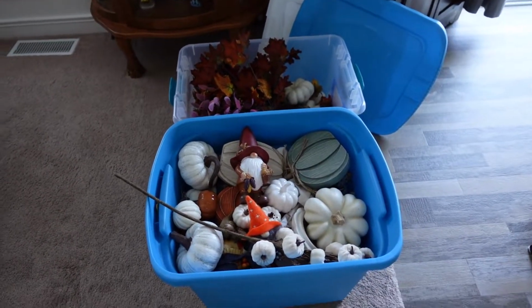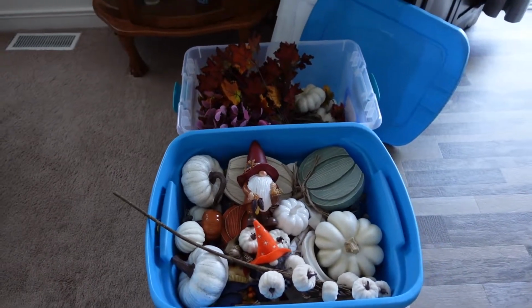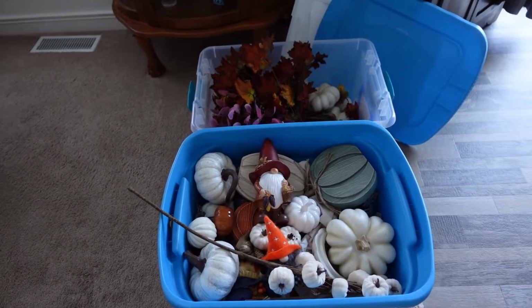It's the fall season, and that must mean it's time to decorate. I have my two totes full of fall decorations here. My goal this year is to utilize what I have and not purchase anymore. I did already make like two purchases for items.